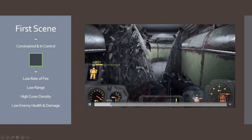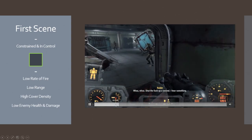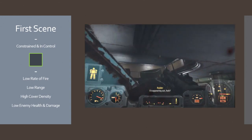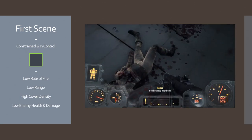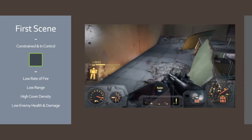So I'll skip forward as you move into this larger space with decorators. And as you can see, they start firing at you from above. Once again, because you're in power armor, you're really not being hurt that much by the enemies, but you definitely feel how you need to keep moving. So it really does contrast the control and constraint.